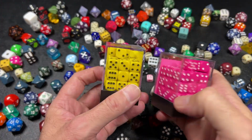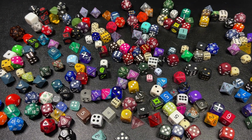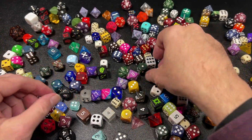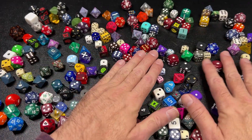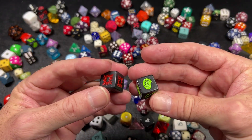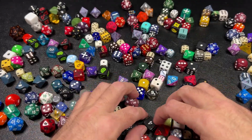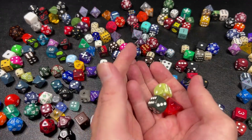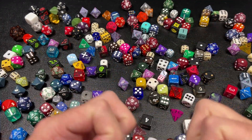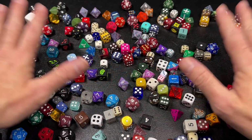I like these Mörk Borg inspired dice here, the bright yellow and bright pink. Big chunky things, small little dice like those little red D6 that you get in Warhammer Quest. Weird dice, I think these are from Zombie Dice, D10s, D20s. Yeah, I don't know. Dice are just fun, right? I like picking them up and rolling them. They make neat sounds. Some dice feel really good. There is just a tangible sense of fun when it comes to dice.